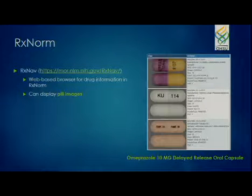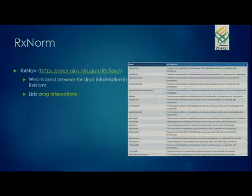It has a service that can do pill images, and you have to give it a specific dosage type to get the pill images. And then lastly, it can do drug interactions and list those for you, and you're able to get that straight from the database.